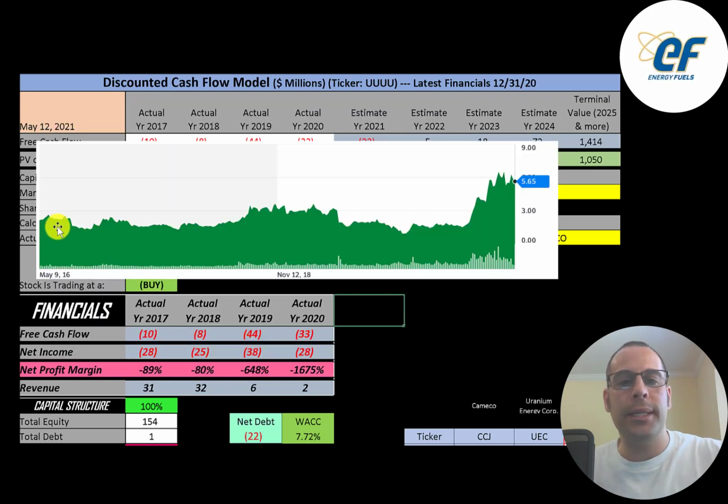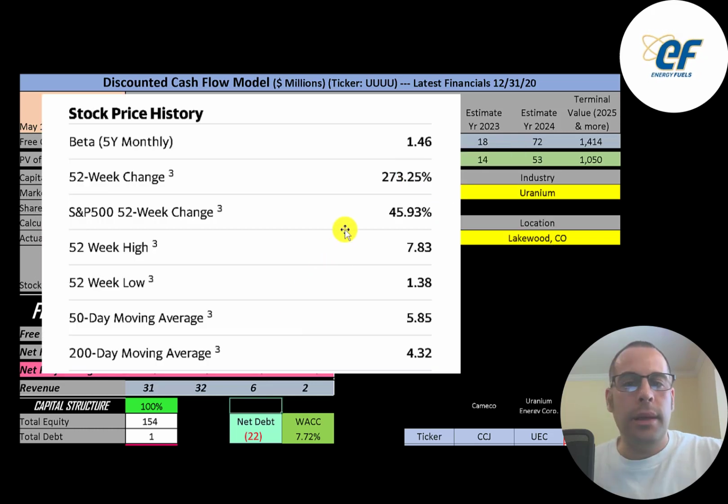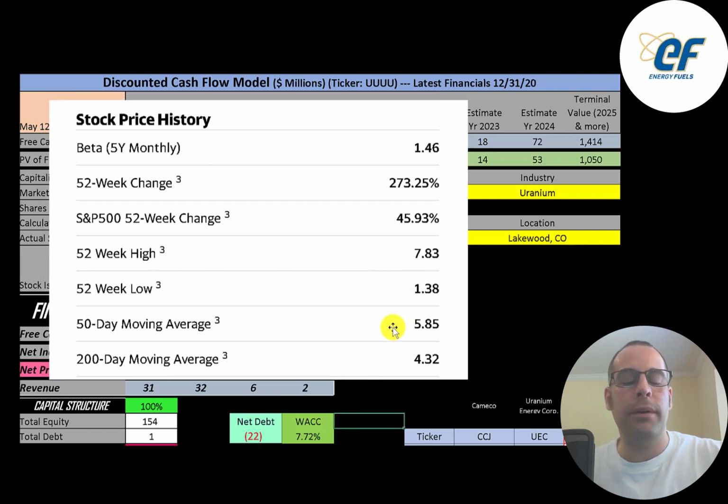This is the stock price the last 5 years, so it's pretty flat for a while, but the price has really been driven up the last few months. Their beta is 1.46, so the stock moves 1.5 times the market. In the past 52 weeks, the stock has gone up 273%, while the S&P 500 went up 46%. The 52-week low was 138, the high was 783. And the stock is trading above its 50-day and 200-day moving average.